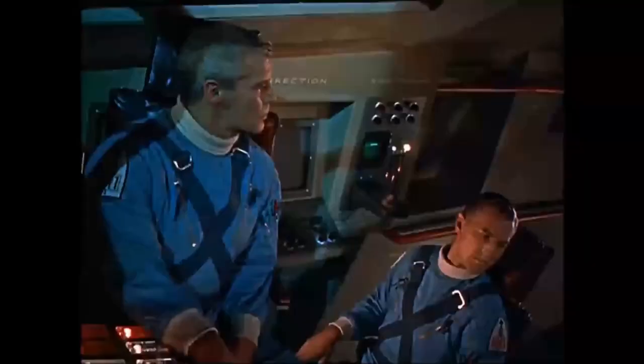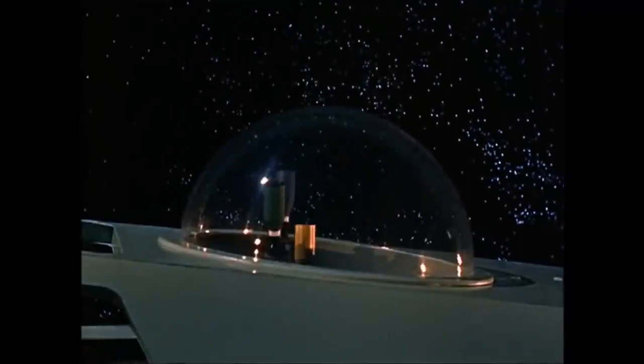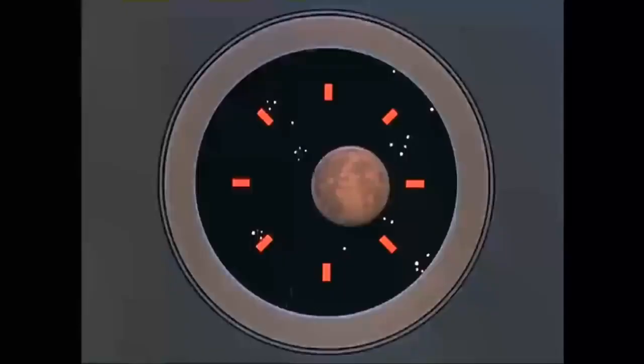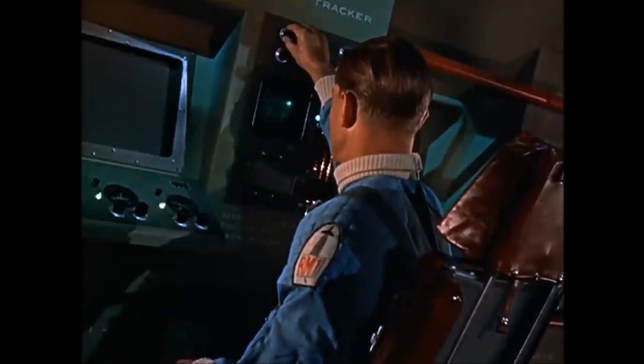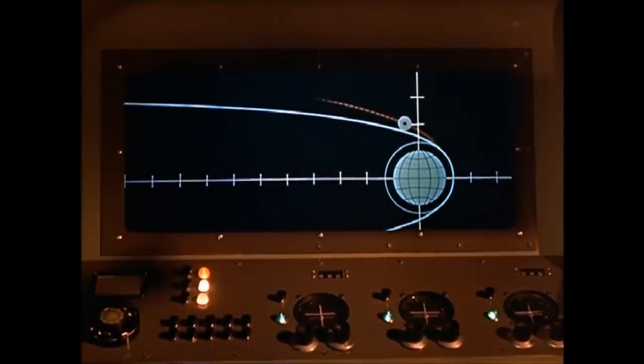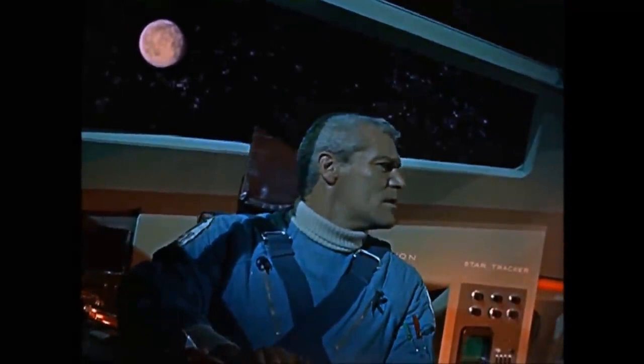Okay. Now let's double check that star tracker with an optical and radar fix. Right. Captain, position check shows 0.7 miles below, 1.2 miles left, and 0.3 miles ahead of standard flight path. We have only a 0.03% error in azimuth reading. Sounds good. Bill, let's transmit all your tape reports to the station.